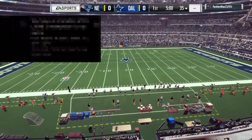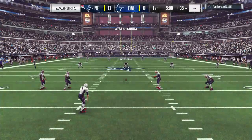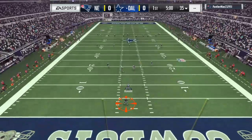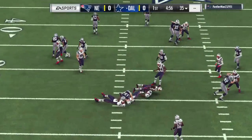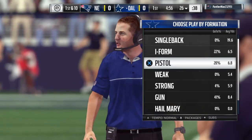Thank you, Larry. EA Sports coverage of the NFL brings us to the Lone Star State and Mammoth AT&T Stadium in Arlington, Texas. Straight ahead, we've got a good one on tap here between the New England Patriots and the Dallas Cowboys. And he'll get it up to about the 26-yard line, just across the 25.